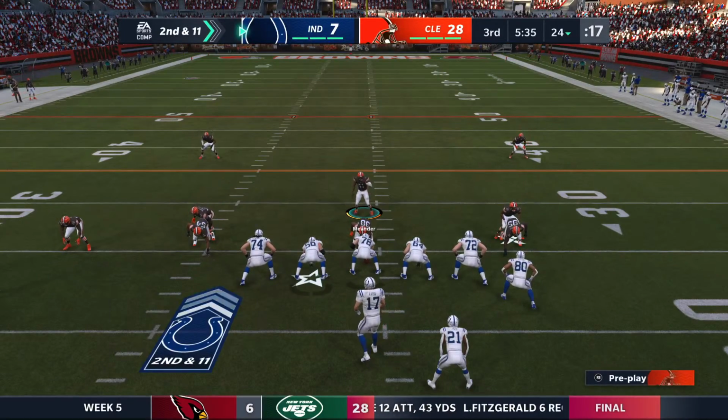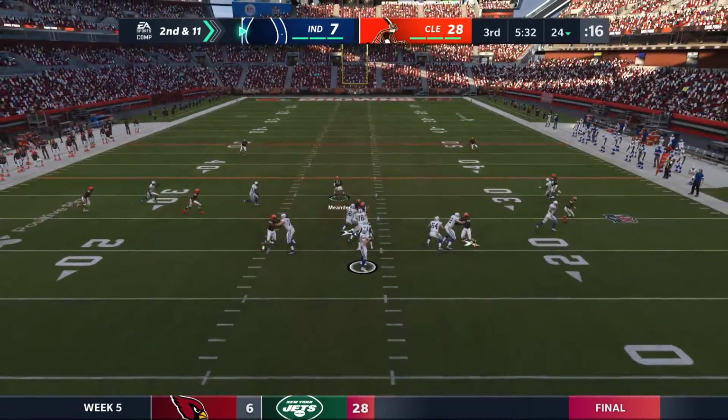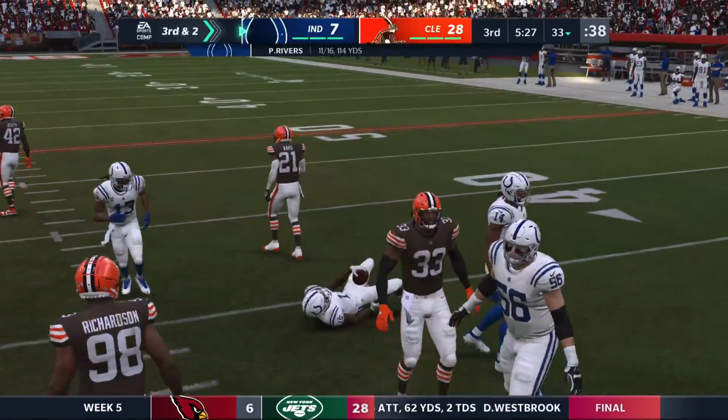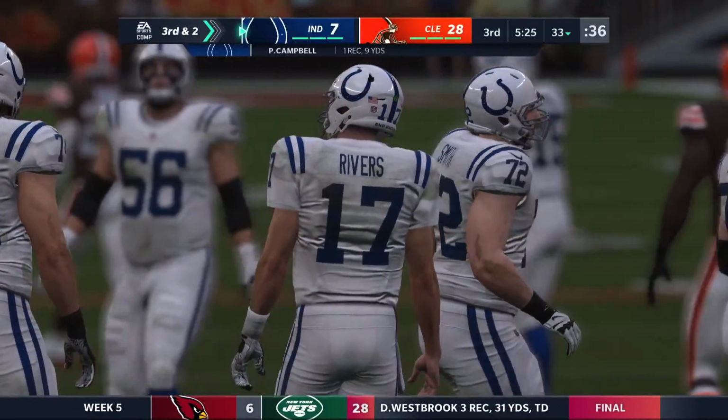Well, we saw a lot of negative plays that resulted in plenty of lost yardage in the first half, and that trend is continuing here. Catch made here by Campbell. Complete to Paris Campbell.